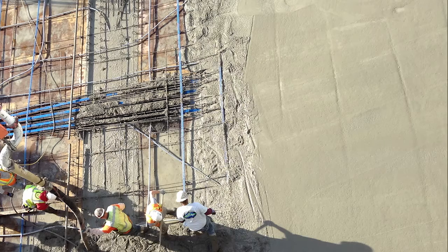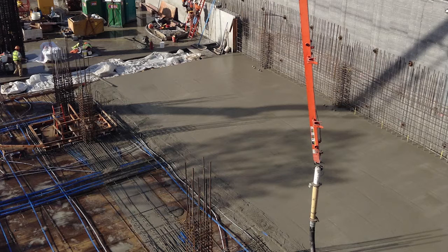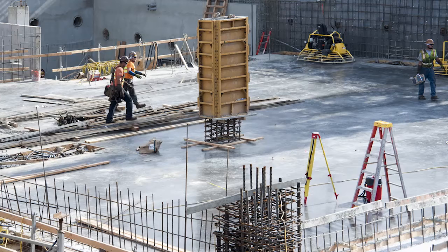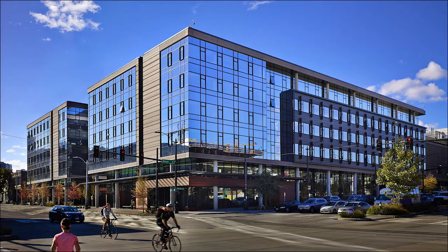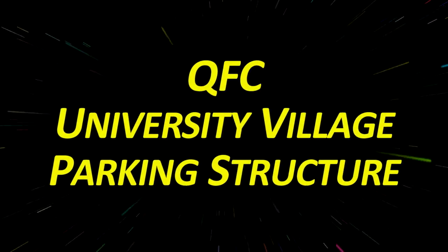To resist hydrostatic pressure and waterproof the space, the engineers designed a bathtub system to keep water out. Cost-effective waterproofing was accomplished by adding an integral waterproofing admixture to the mix. The result? 100% of the below-grade parking was completed and dry. Clearly, cast-in-place concrete can be a very intuitive material solution. And our third parking garage entry is QFC University Village Parking Structure.